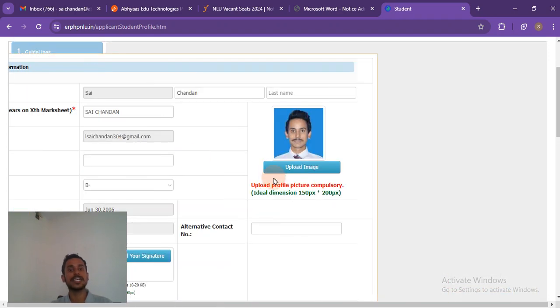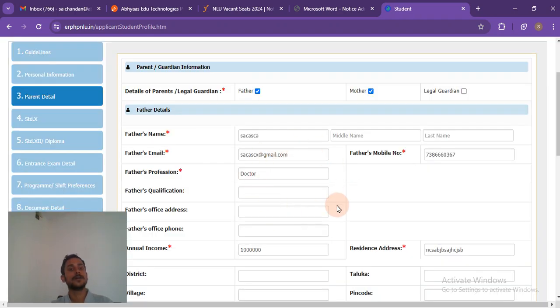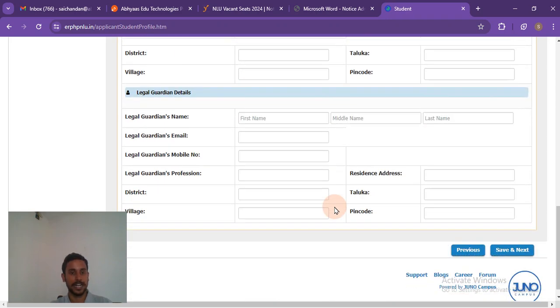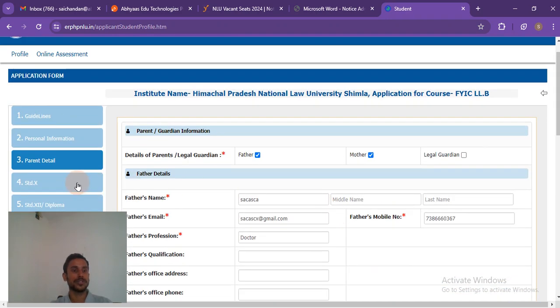Then here in the third category, you have to enter the details of your parents, their occupation, their annual income, the address, their phone number, and everything. Right, after which you can go to the fourth slab.